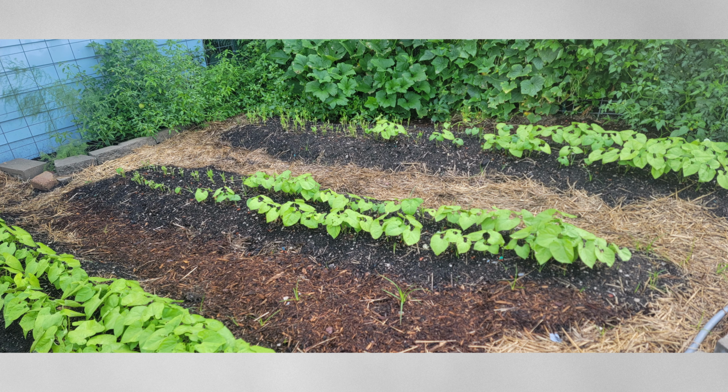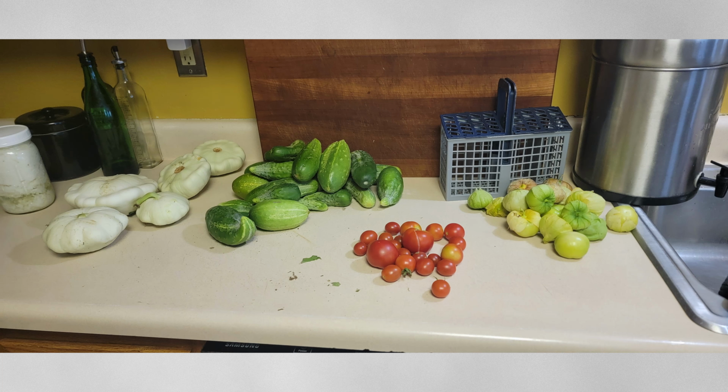When we woke up a couple days ago, we turned into wildlife welfare, and it looks like a rabbit had its way with our beans. And the bounty just keeps coming.